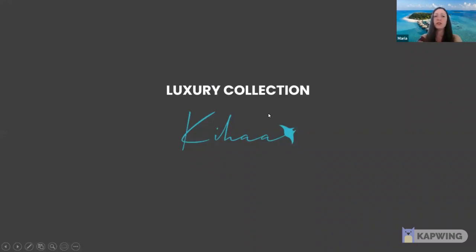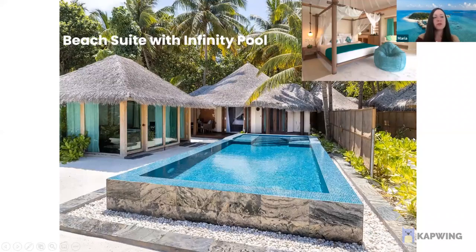So at Kihaa, there are 2 types of accommodation. What I just showed you up until now is the more standard type of accommodation. This is now the luxury collection, which has some additional features, and it's really good for perhaps any of the more higher end clientele. You can see the interiors change a little bit in terms of the design.